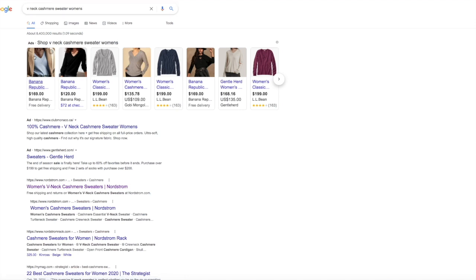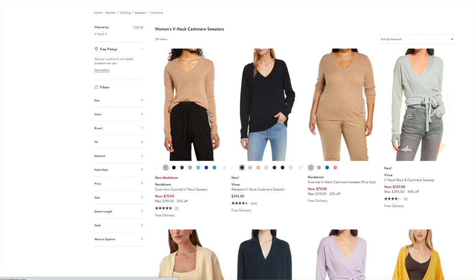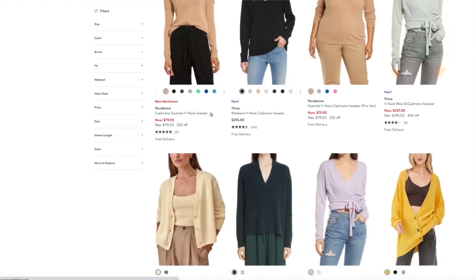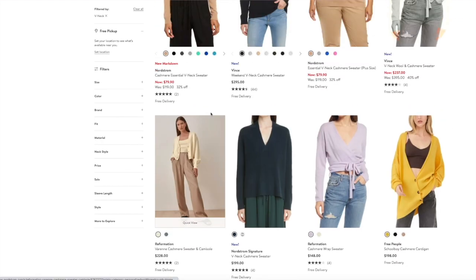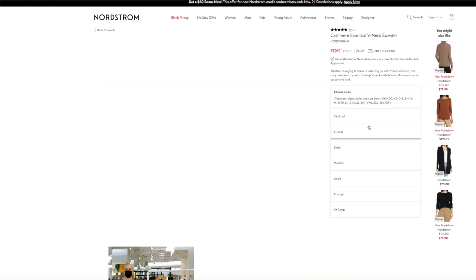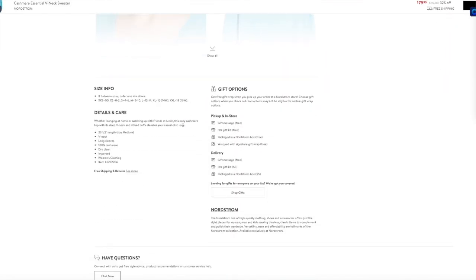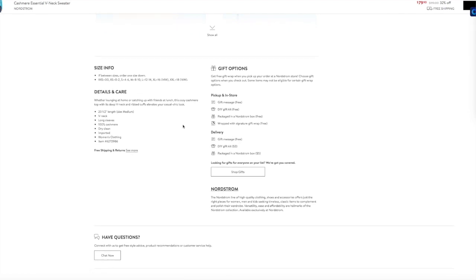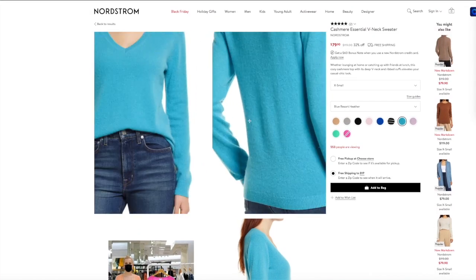Okay, so here we are. You can go quickly to them if you want, but I'm going to go to this one right here. And right here we have lots of cashmere sweaters, V-necks, lots of different styles. So let's choose this one. And you'll see they come in lots of different colors. All the information about it is right here. You can see the fit.